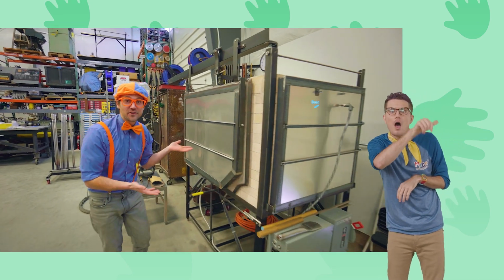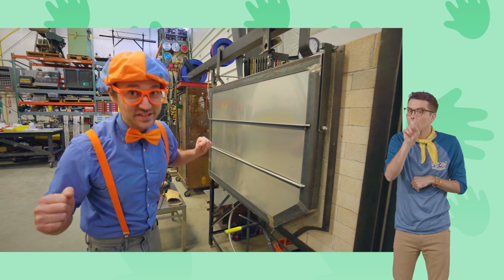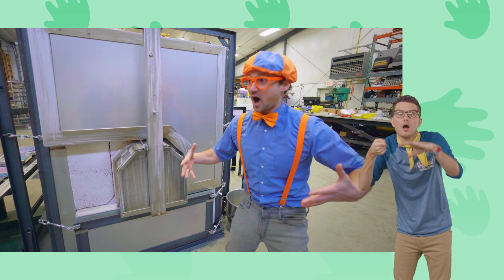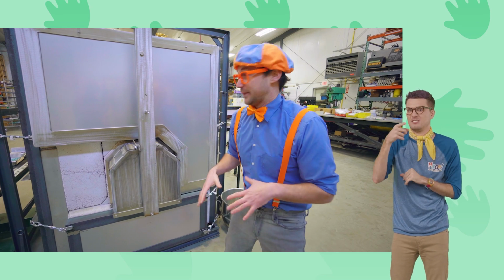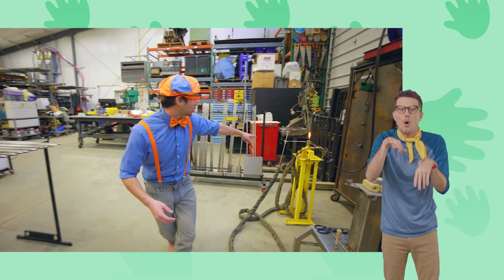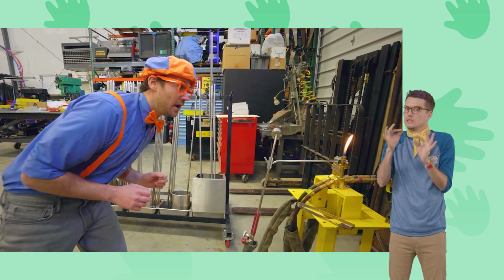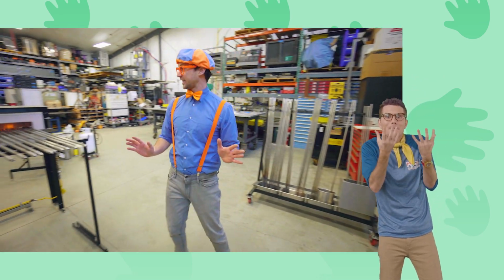Oh, another oven. This is where you put the finished glass to cool down nice and slow. Whoa, and another oven. But this oven is really, really hot. This is where all the clear glass is. And it is basically like liquid in there. Oh, whoa, check it out. This is a torch, another hot area that I am definitely not gonna touch. Wow, there's so many cool things around here, but you have to be very, very careful.